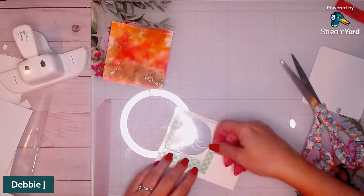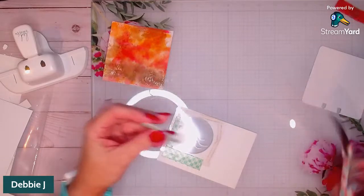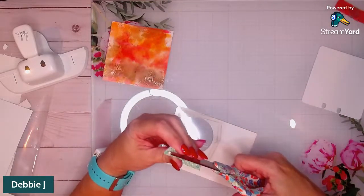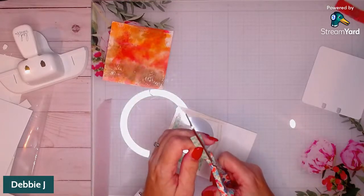Okay, I want that to be flat on there, but this one I cut crooked. And I want it to butt up against this other piece of foam.